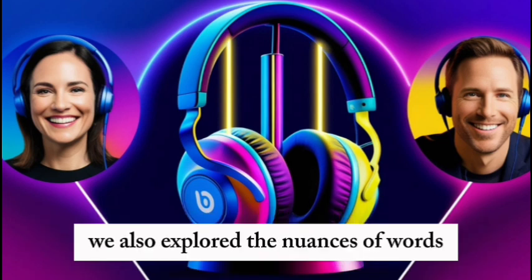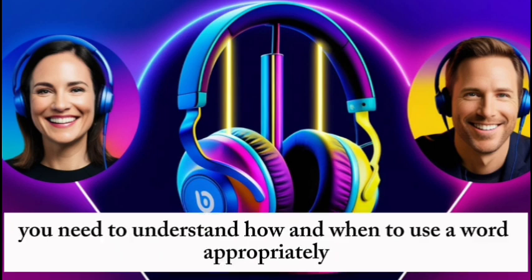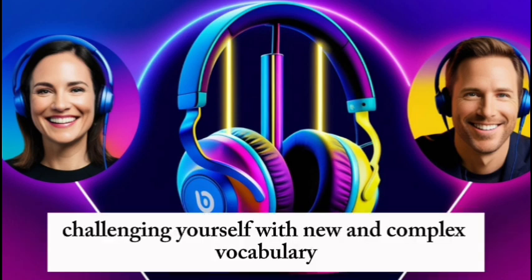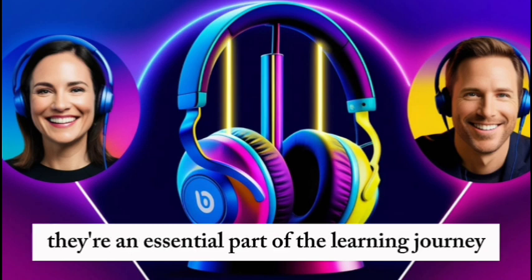We also explored the nuances of words. It's not enough to know the dictionary definition. You need to understand how and when to use a word appropriately to capture its full meaning and impact. And finally, we talked about avoiding difficult words. Challenging yourself with new and complex vocabulary is a key part of growth. Don't fear mistakes. They're an essential part of the learning journey.